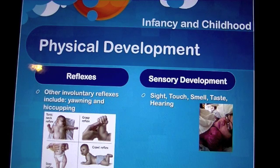The second, touch. This is the most well-developed sense, and it could be further heightened by the use of skin-to-skin interaction after birth. The third, smell, is also a highly developed sense. Infants are able to smell the difference between their mother and father from other parents. The fourth, taste. This sense is fully developed, and it is said that infants like things that taste sweet.